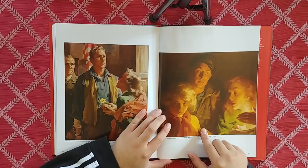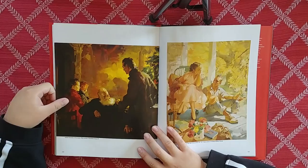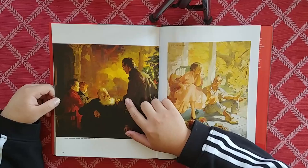Wow. Look at that hair. Look at that treatment of the hair, dude. That's just some fantastic stuff right there. I guess we got a family visiting the pasture, right? Look at that! Look how loose this background is, dude. And yet, the message is completely conveyed.